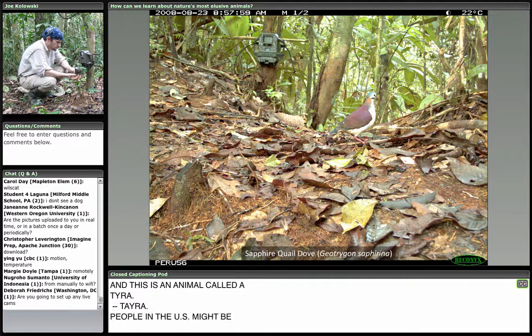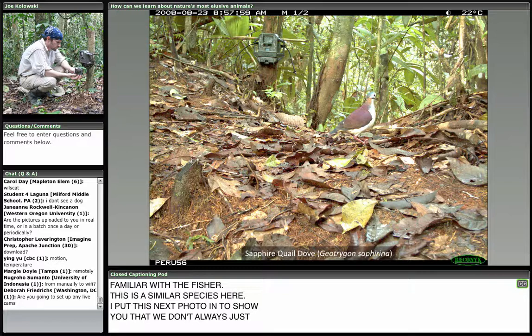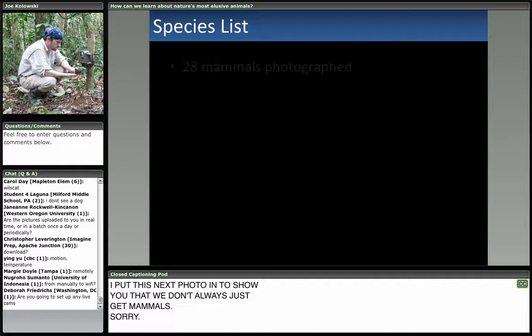And I put this next photo in to show you that we don't always just get mammals. We actually get some bird photos as we go through. And that photo's not showing up, but that's all right.